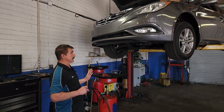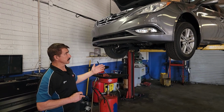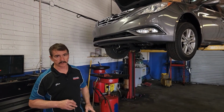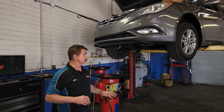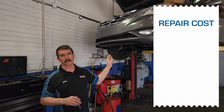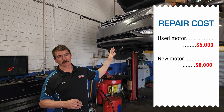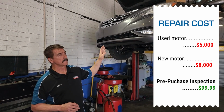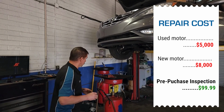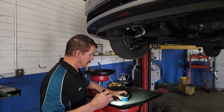Nevertheless, again, this customer was taken advantage of, made a deal with a private person who did all this little bodywork. As bad as it is, it looks shiny from 10 feet away, put new tires on the car, polished it all up, and now she's got to spend $5,000 to have her motor replaced with a used motor. If you were to buy a new motor, it'd be closer to $8,000. So the point I'm making is pre-purchase inspections are so important, and I'm going to show you something else just to kind of prove my theory of what happens to these motors when you don't change the oil.